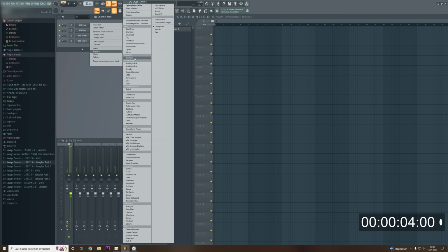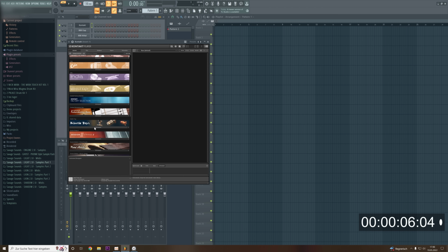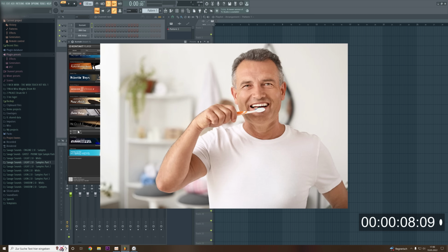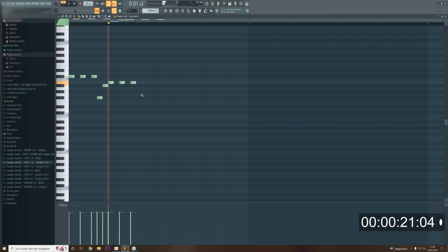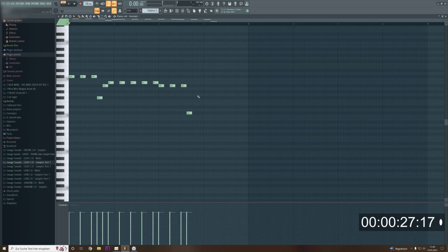My plan is to pick a piano first and start a melody I had in my head already when brushing teeth this morning. I think I will write it in C sharp because why not? As I said, I have the melody already in my head, so I just write it down as fast as I can. It is a very simple melody that fits good into progressive house.